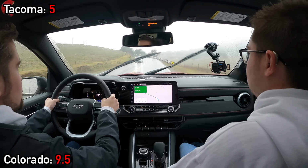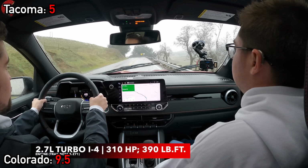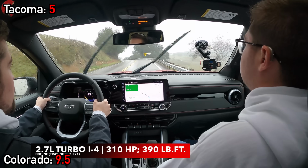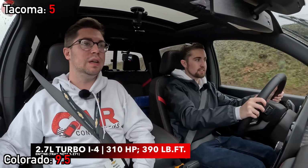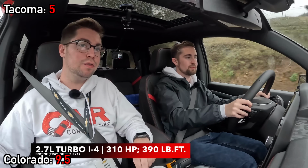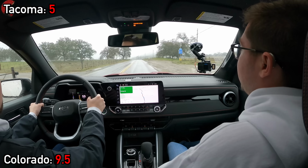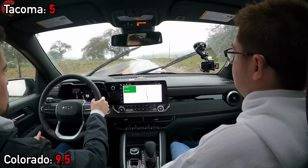Now that top output is going to be reserved for the ZR2, which we're not testing out today. But we do have the middle option, what they call the 2.7 Plus. Yep. And with this model, we have 310 horsepower, 390 pound-feet of torque. You really feel that nearly 400 pound-feet of torque when you get behind the wheel of this Colorado.